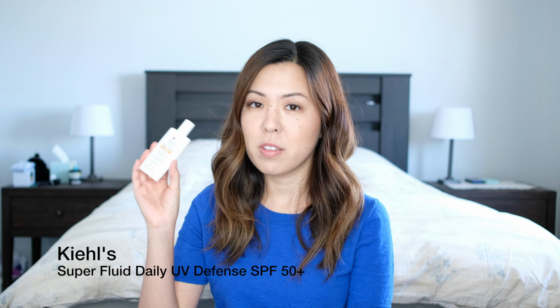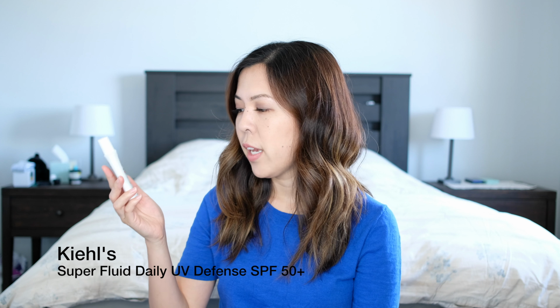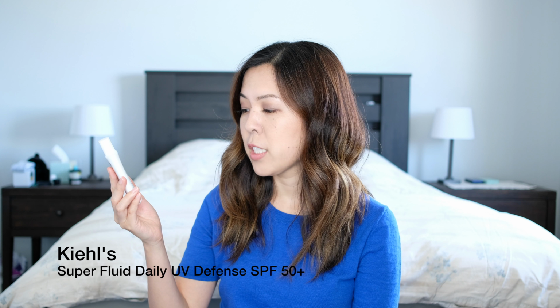The next item that I have is a sunscreen. Since it's summer, I did want to throw a sunscreen item into this video as well. To be honest with you, this is one of my favorite sunscreens for the face. This is by Kiehl's. It's their super fluid UV defense sunscreen. It's a broad spectrum SPF 50 plus. They do make a mineral version of this sunscreen that does have a light tint to it, but I actually prefer the one without any color.